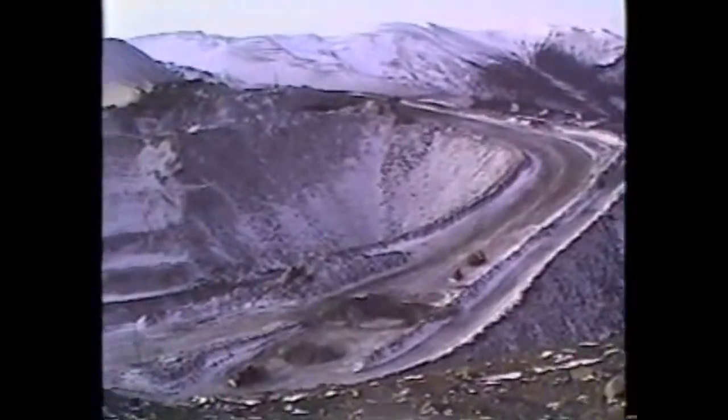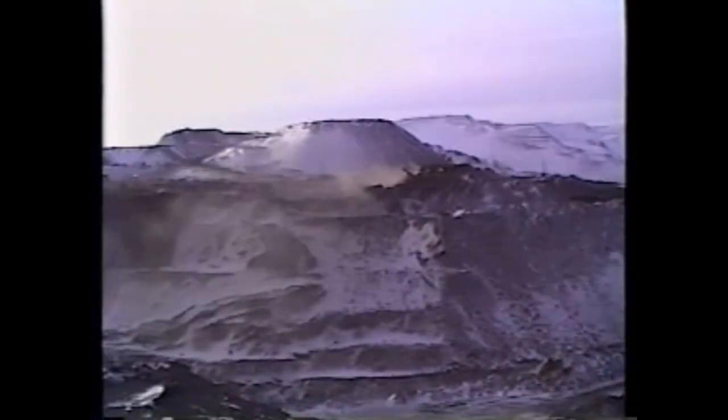When the first pit started was what we call the deputy pit here. This used to be level, from down from that road right across that crusher. They dug for about a year and a half and they dug that hole. Now it's done. Starting to fill it back in.